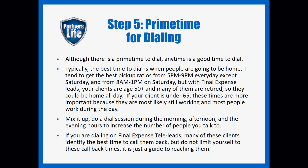But with final expense leads, your clients are typically over the age of 50, and many of them are retired, so they could be home all day long. And if your clients are under 65, the prime times are more important because they're most likely still working, and most people work during the day. So take a look at your leads, and if you're noticing that you've got a 55-year-old who's not picking up in the morning or the afternoon, make sure that you have primetime dials set up.